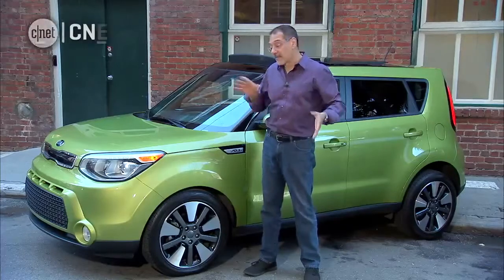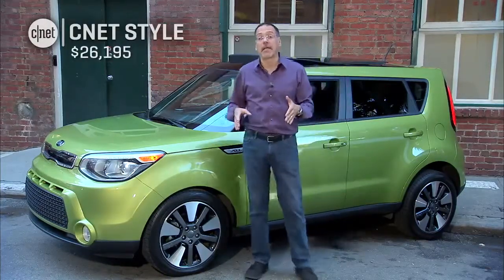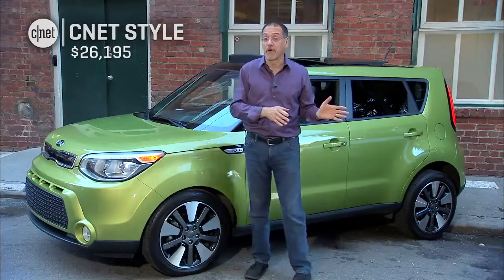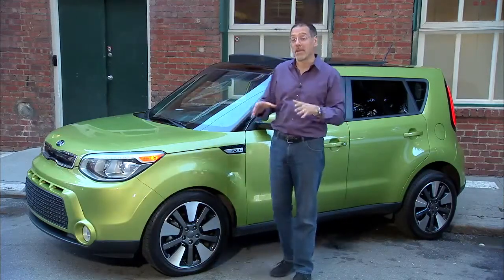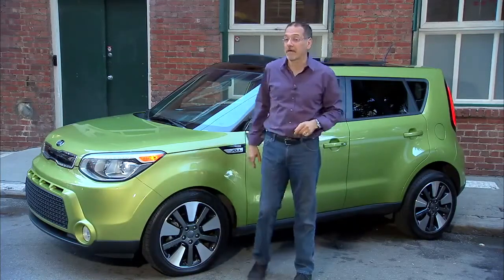Now, what Kia's done here for about $26,000, all loaded up CNET style, is create a car that speaks to the modern market, where they want something very small, quite affordable, but also with lots of quality premium touches that aren't just gimmicks. The tech's pretty good. I think it might get better in the 2015.